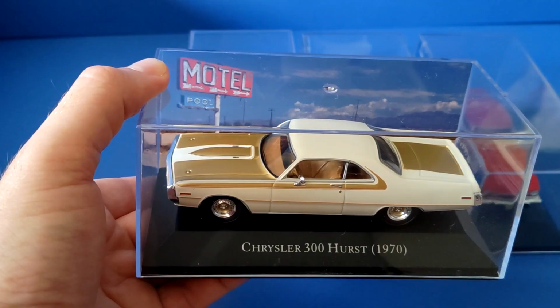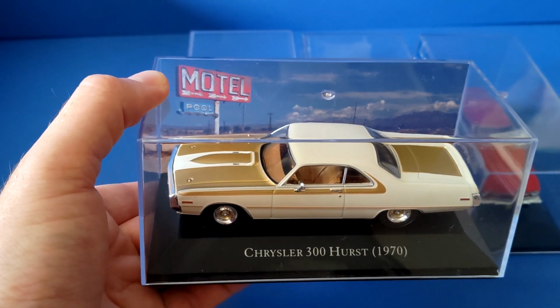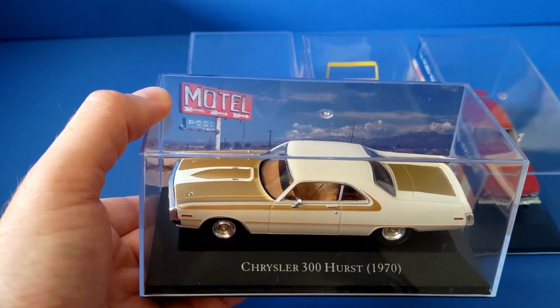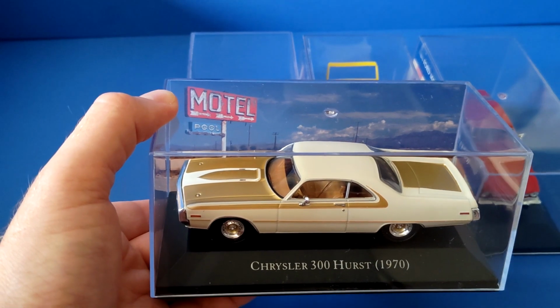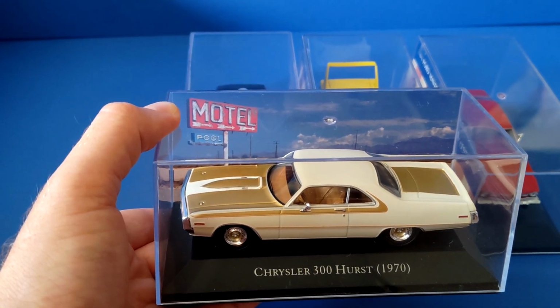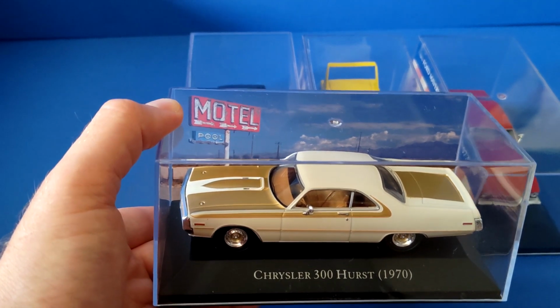And first of all, it's this absolute beauty, the Chrysler 300 Hurst. I don't think I've ever even seen this in real life, and I'm not sure I was even aware of it before I've seen it here. This is a beautiful example, nice cream colour there.